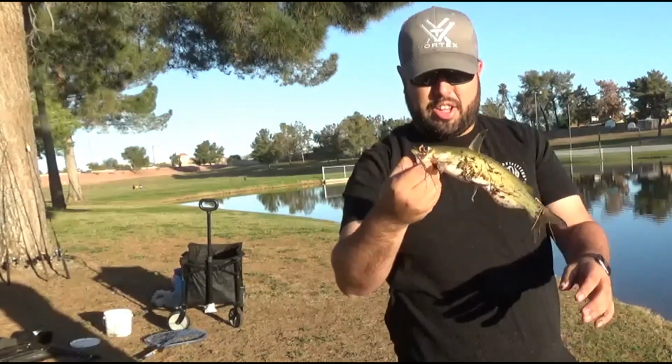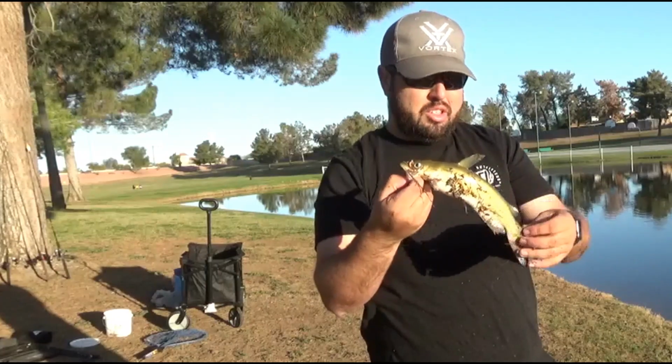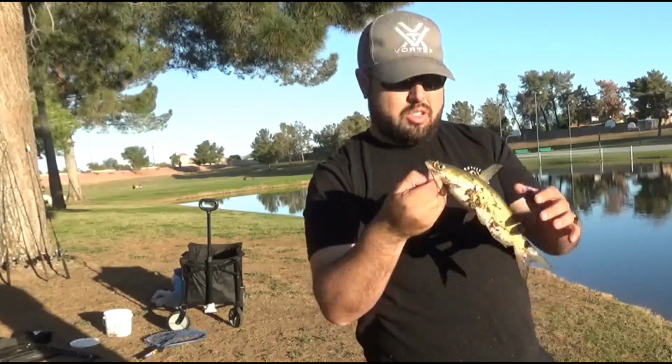Small little juvenile channel cat. So this lake is not stocked at all. These are all wild fish. So we'll get them back in.